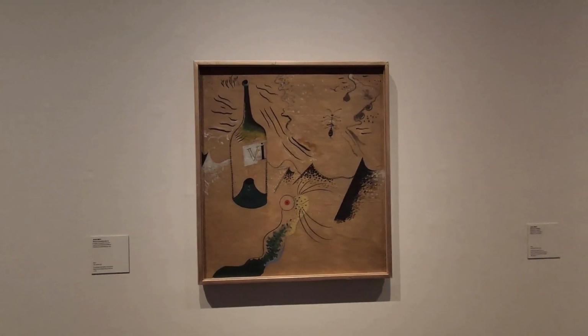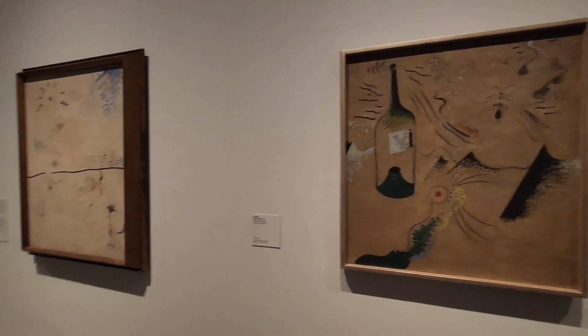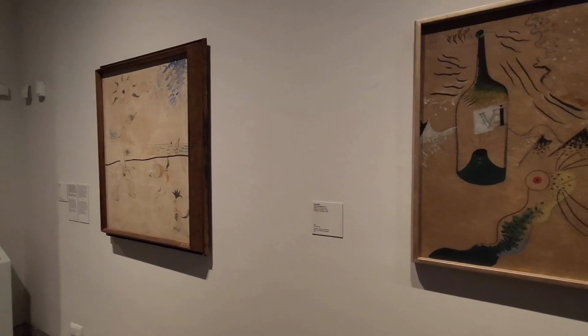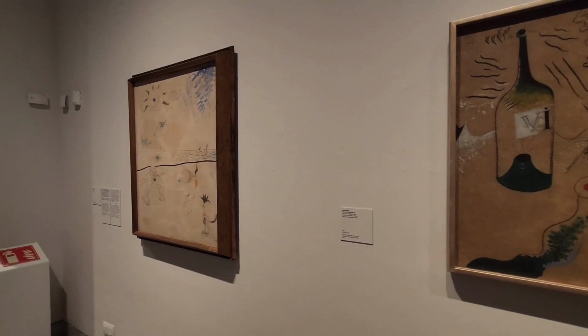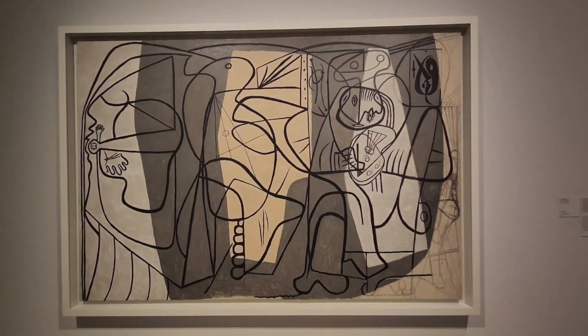So obviously all of the art that's here is not solely from Pablo Picasso. This one is just from Joan Miró. So this is a very famous painting.